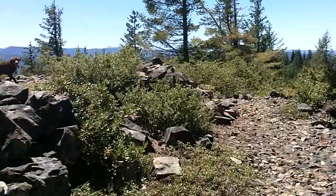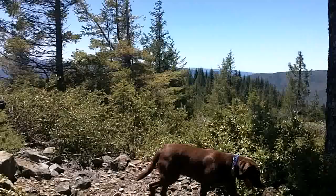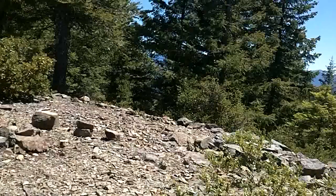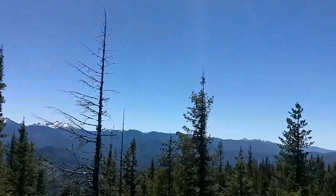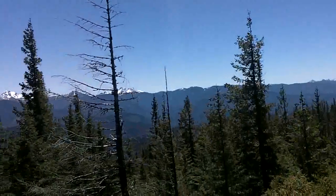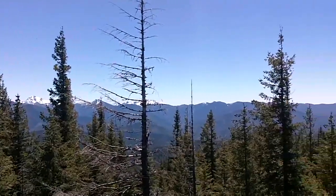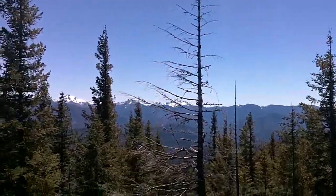Okay, we're here. This is the side of the old lookout tower. Some beautiful views here. Sanger Peak, right there in the distance. That's where we're supposed to be hiking today.